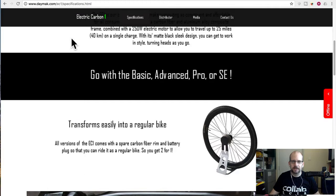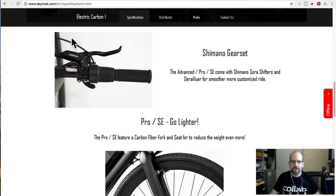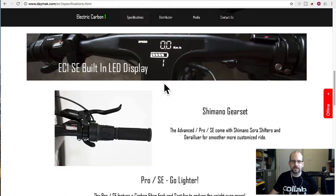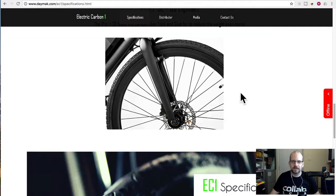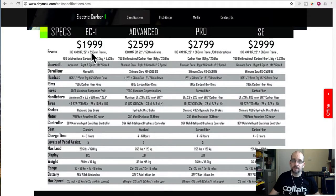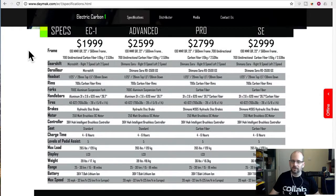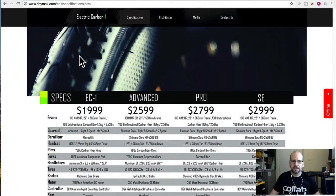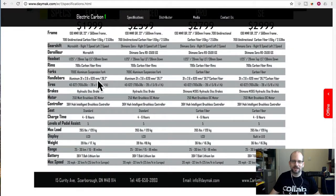Here's the EC1. Actually made it to market apparently, and some things are actually better. Like it's got the display built in. You don't have to use your phone every time. And in this case, though, it is more expensive. So you could have bought it 2 years ago, though. So I'm sure you can buy. Is that Canadian dollars? That might be Canadian dollars. So maybe not that bad.